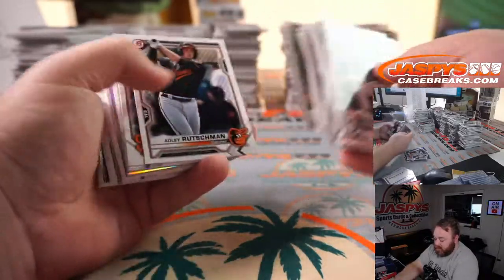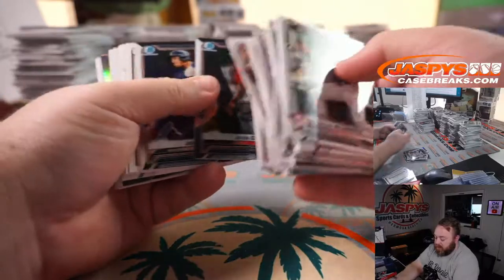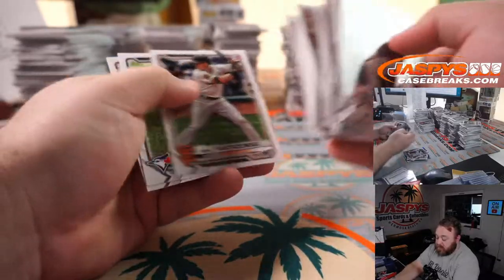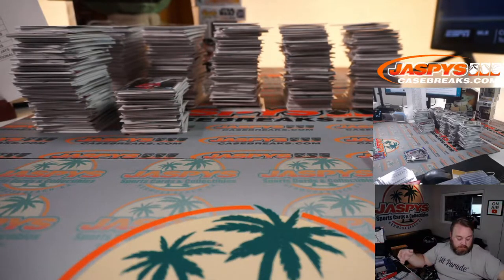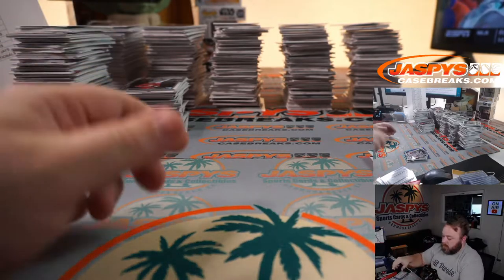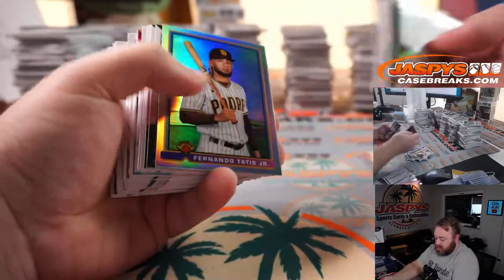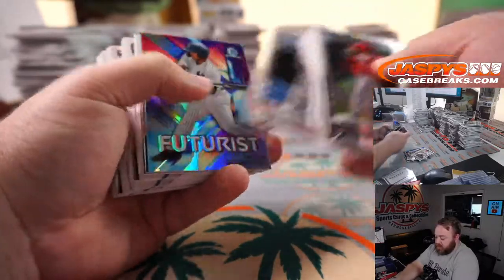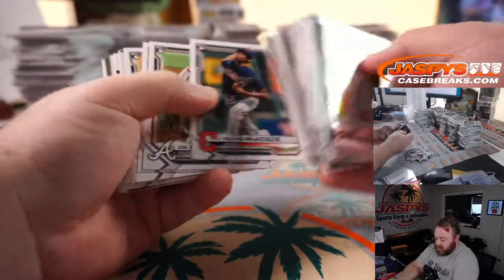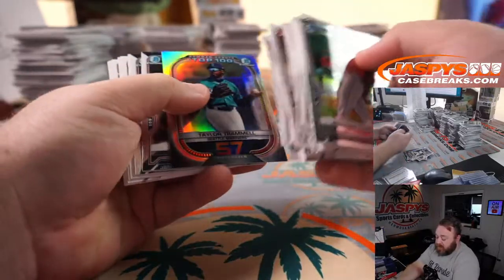Corbin Carroll for the Diamondbacks. Christian Pache for the Braves. Talent pipeline for the Rockies. Nick Gonzalez for the Pirates. Blaze Jordan for the Red Sox. Fernando Tatis Jr. for the Padres. Jason Dominguez for the Yankees. Matt Manning for the Tigers. Maximo Acosta Chrome for the Rangers. Wow. Taylor Trammell for the Mariners.